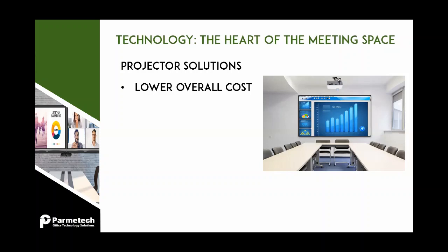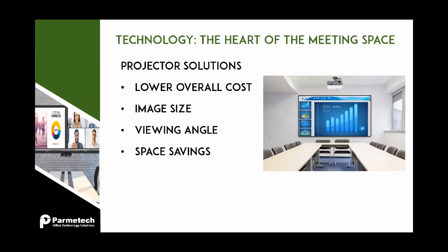Whereas with a projector, you have so many different options where you can still get a very high resolution, extremely large screen. So the image size and the viewing angle are incredible, while the profile of the device itself is very small. So you're gonna save on space while you're also like maximizing the space within your room.